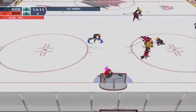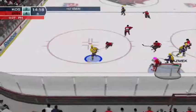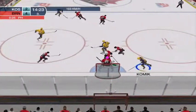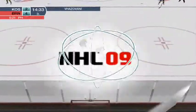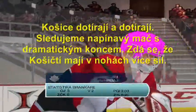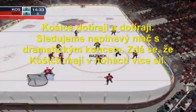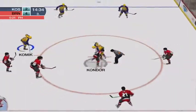The faceoff goes to Cookie. Rifles it from the slot. Jerry made the save. And he stopped that and he hangs on. About to drop the puck. Won the draw.